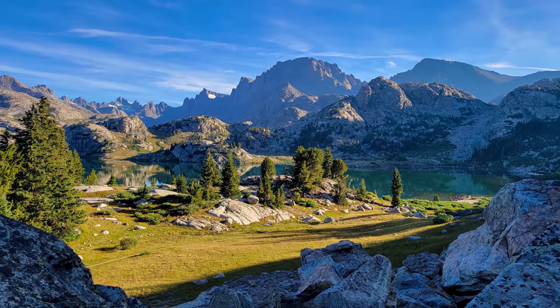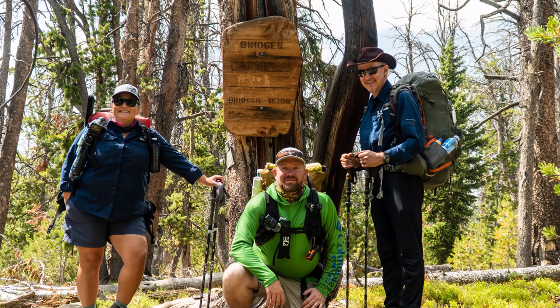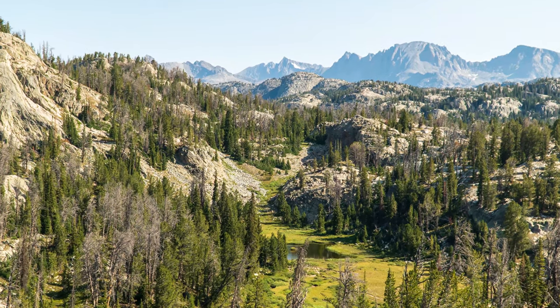The Wind River Range is a sub-range of the Rocky Mountains in western Wyoming. Monica, David, and I were lucky enough to spend 5 days here in the backcountry. Come along for another awesome adventure.